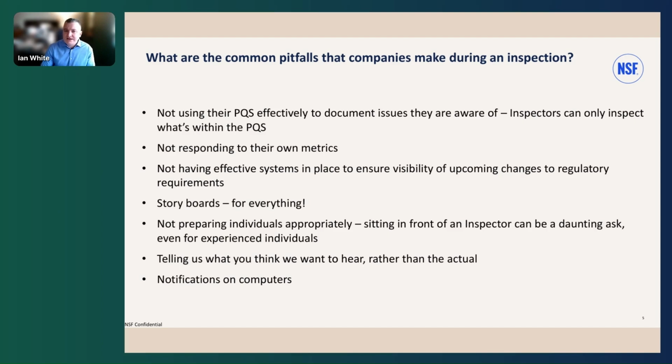Storyboards. Now, I think storyboards can be quite useful, but only by exception, and as an aid for people to come in and explain the most complex of issues. If every SME comes in with a storyboard, then as an inspector, I start to lose confidence in training and competence. And once an inspector reaches that point, they're going to go and start digging far more thoroughly in that area. So please use them accordingly.